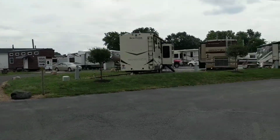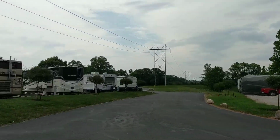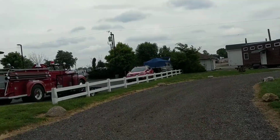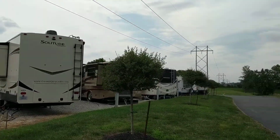And it's a really nice campground. We're about 15-20 minutes from downtown Indianapolis, which is awesome, but you would never think it. And it's really awesome here. I highly recommend it.